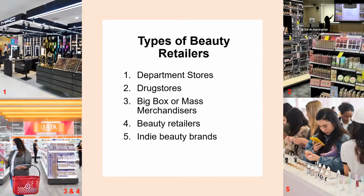The first one are department stores. So at department stores, you'll see a beauty counter. It's specific to a brand, and you can kind of walk through and interact with different employees, different people, and different products. The second version are drugstores. So this is like CVS and Walgreens, and you can find brands that you typically will see advertised everywhere, like Maybelline, CoverGirl, and Revlon. This image is a 2-in-1. So it's a big box or mass merchandiser retailer, which is Target or Kohl's or Walmart.